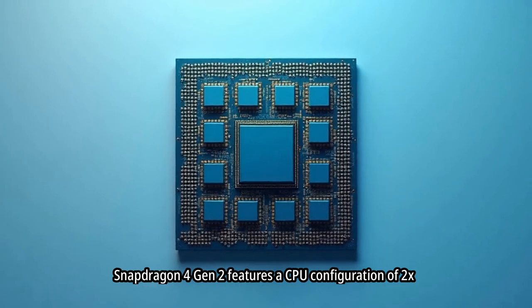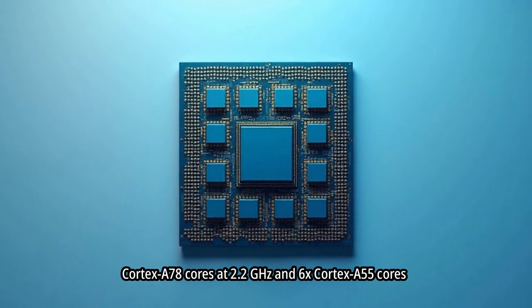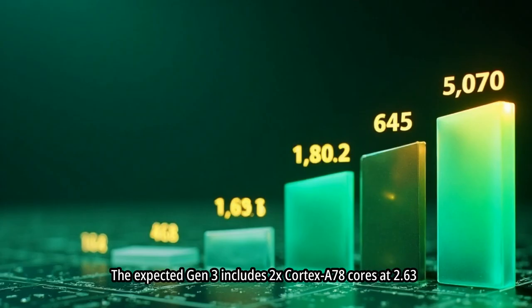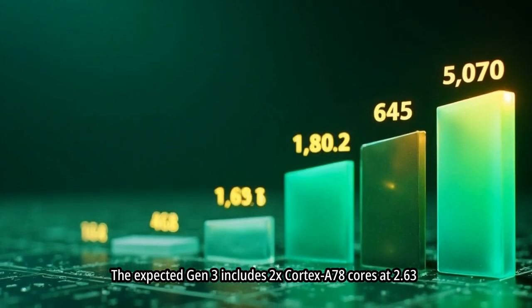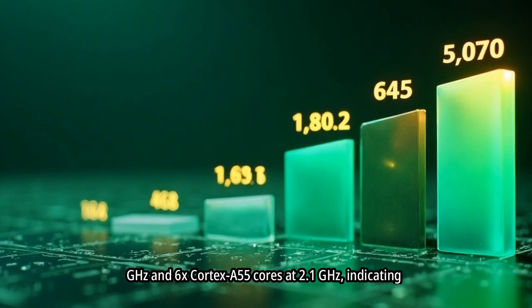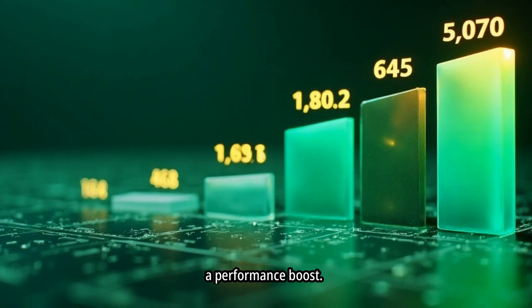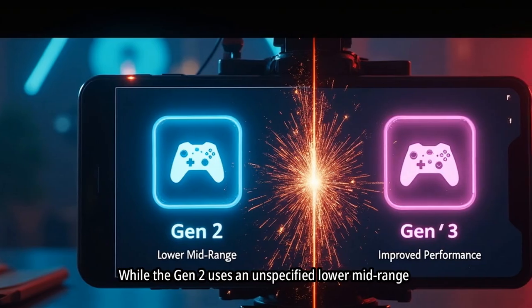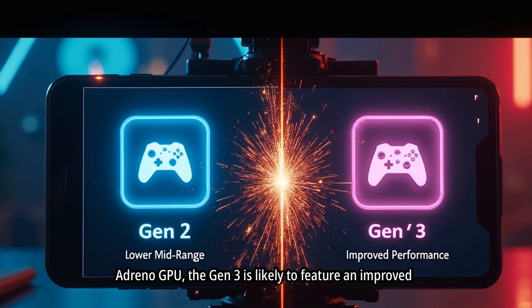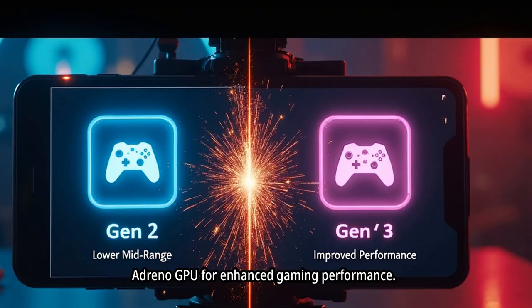Snapdragon 4 Gen 2 features a CPU configuration of 2X Cortex-A78 cores at 2.2 GHz and 6X Cortex-A55 cores at 2 GHz. The expected Gen 3 includes 2X Cortex-A78 cores at 2.63 GHz and 6X Cortex-A55 cores at 2.1 GHz, indicating a performance boost. While the Gen 2 uses an unspecified, lower mid-range Adreno GPU, the Gen 3 is likely to feature an improved Adreno GPU for enhanced gaming performance.